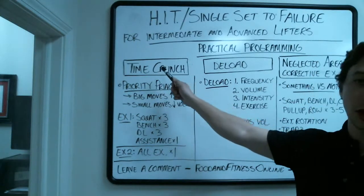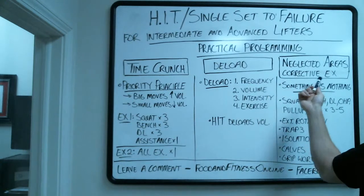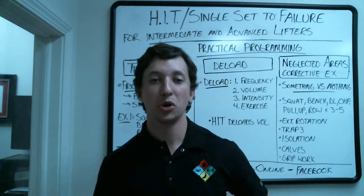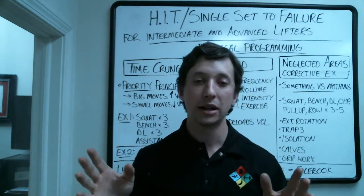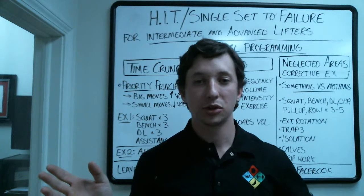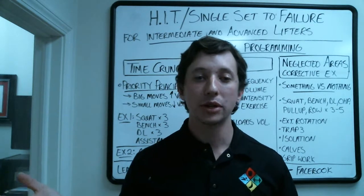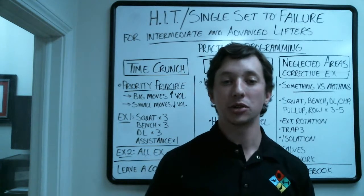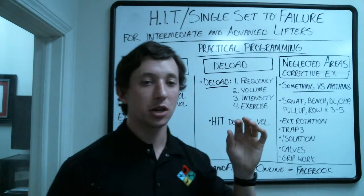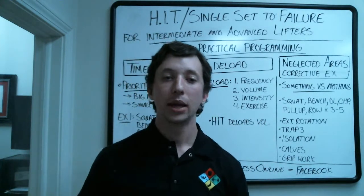There are three areas we're going to cover today: time crunch, the deload phase, and also neglected areas and corrective exercises for some of you. Now, if you are an advanced lifter, shame on you for having neglected areas or not doing your corrective exercises. But guess what? Usually somebody has some weaknesses just because they don't like working those parts. Anyway, I'm getting ahead of myself. Let's talk about the time crunch and where high-intensity training can fit in.